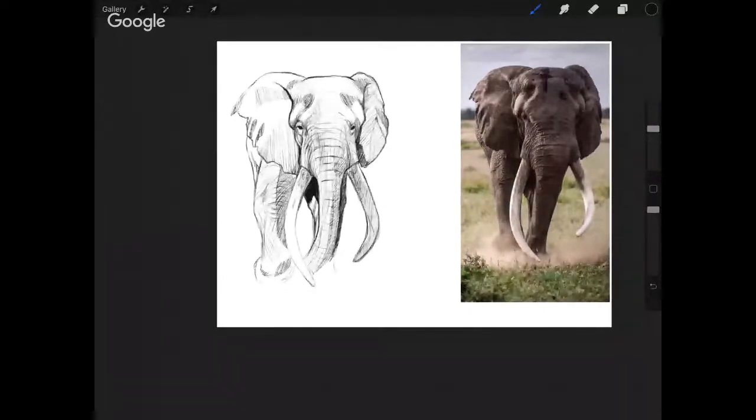All right, well, I think this one turned out okay. The shading, like the cross hatching and stuff, I don't think turned out as good.